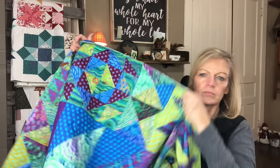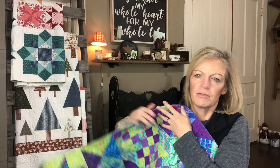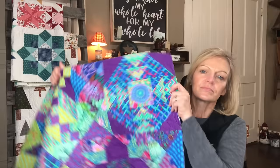So some of the smaller blocks there. Beautiful fabrics. See the purples there and the Irish chain type look on that one. The purples and the blues, they're also pretty.